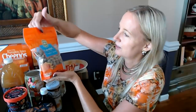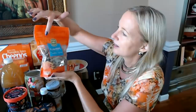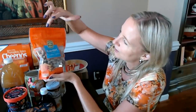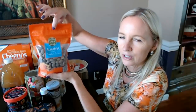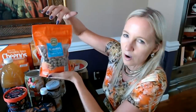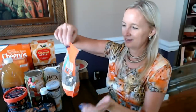These will be good with a nice warm drink, like some hot tea or something. Yeah, so we have this resealable top. And I love this pretty orange up here, and it says almonds. It's kind of hard to see, but in a pale orange all across the top, it says almonds, but pumpkin spice almonds. That's pretty cool.